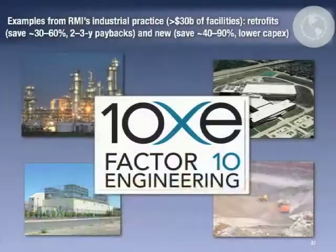Of course, we couldn't achieve these kinds of results quite so consistently if the stuff had been designed right in the first place. And I'm getting rather tired of redesigning stuff that wasn't designed right. So we're hatching a plot for the nonviolent overthrow of bad engineering. We call it 10xe, Factor 10 Engineering, described at 10xe.org, more about that later.